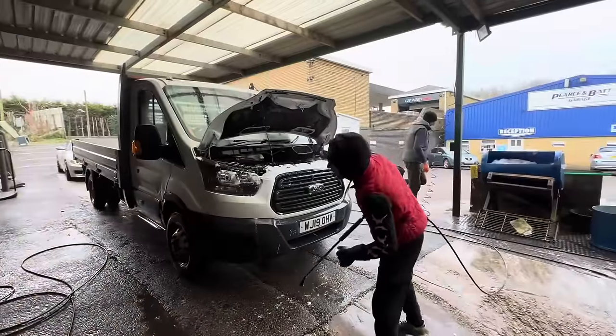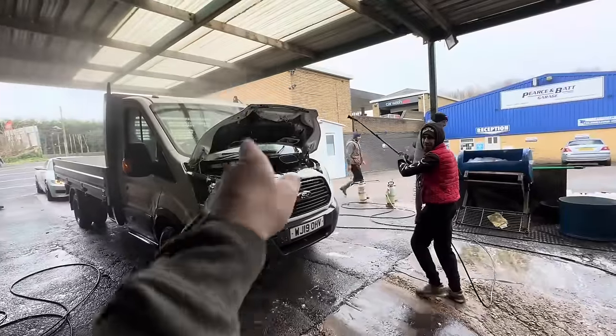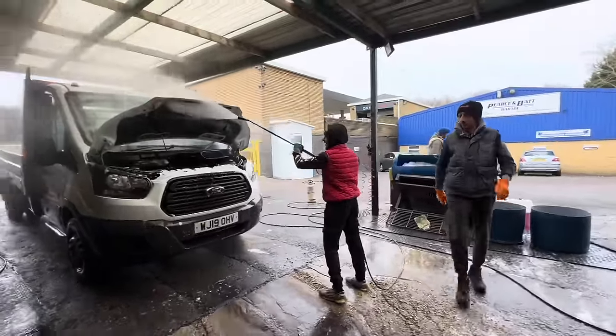Going to be working underneath the bonnet, so I just said to him, blow all the dust off around the edges, and of course all that grime around the edge of the bonnet.